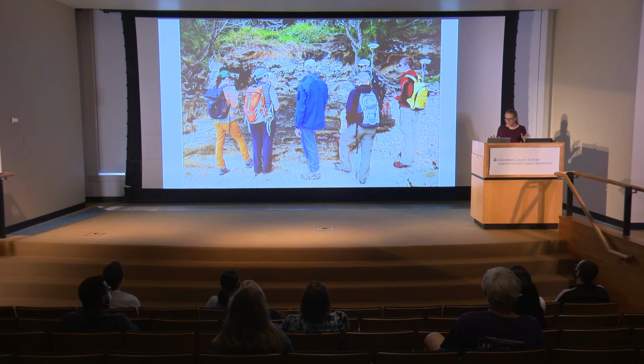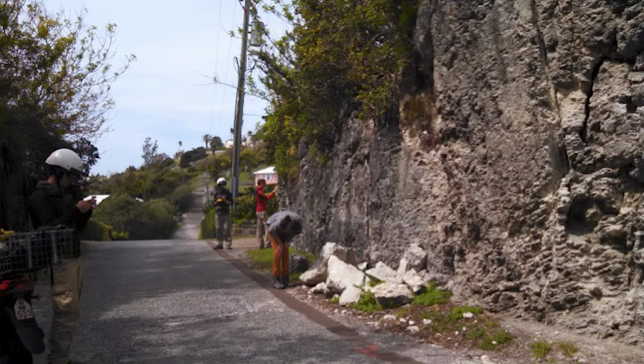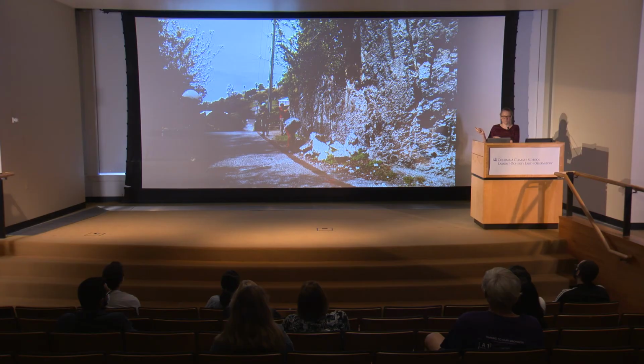And while I was standing there not really exactly sure what I was looking at, everyone else was getting into it. They got out their little hand lenses to look at the changes in grain size. They got out their rock hammers to pick off little pieces of rock and look at them. They traced different lines in the rock, and they took a lot of notes.